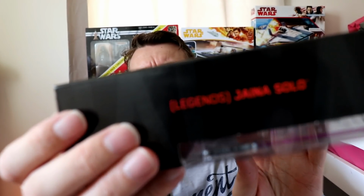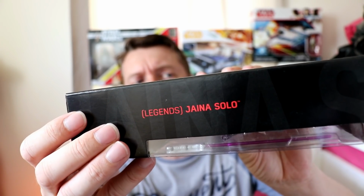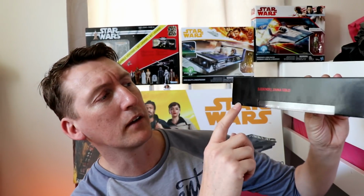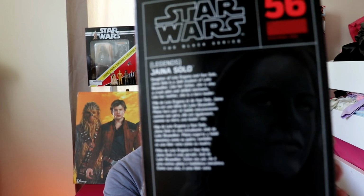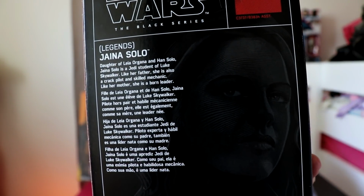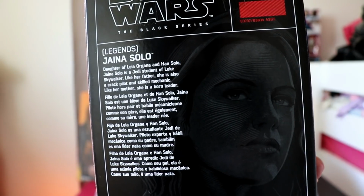Cool stuff. On the side, you see it says Jaina Solo Legends. Is that coming in nice and clear? Legends, Jaina Solo. Excellent. Around this side, you can see her text in there, the big text. Jaina. Like all the others, the name's incorporated into it. Number 56. Terrific. The back of the box, you can have a little squiz at that. Let's get that into focus. Then you can pause it and have a read. There you go. All the stuff about Jaina.